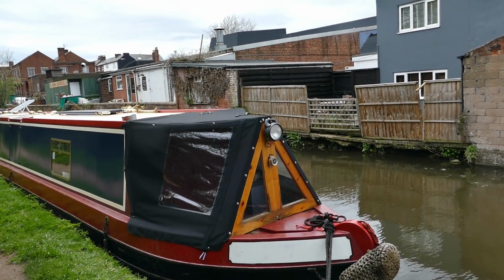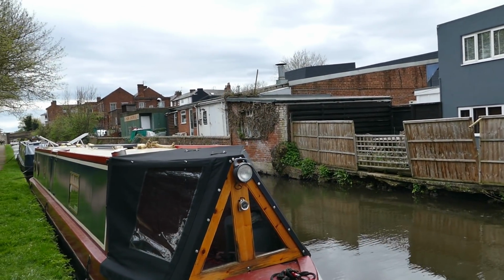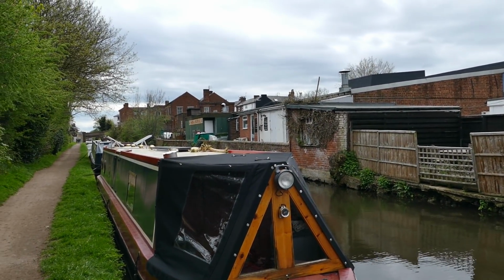So that's it, finished job. Kinver canopies all done and dusted, and she looks pretty neat. I am Mr. Gadget. I do like my gadgets. Yes. So we hope you enjoy these little snippets of our week.